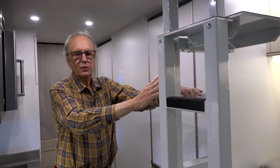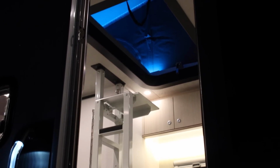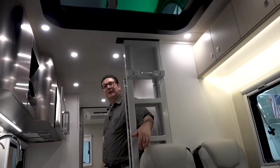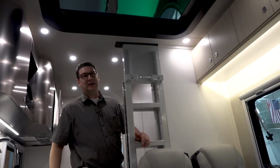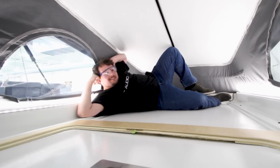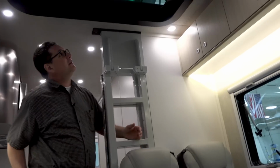Advanced RV came up with this design, which worked very well. It allows you to have 2 people sleep here and then another 2 people sleep upstairs. And it's actually full size because I'm 6'2" and I can actually lay down, and you could sleep 2 people upstairs. And not just for kids, it's for adults also. It's a really great feature.